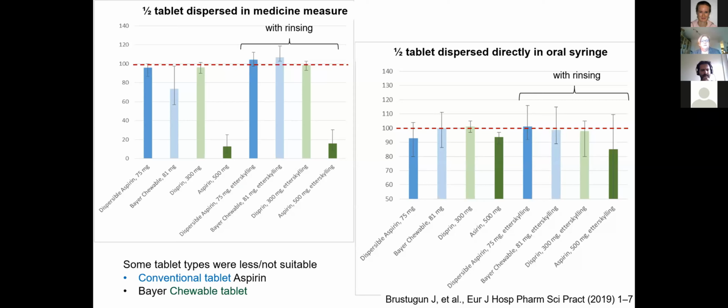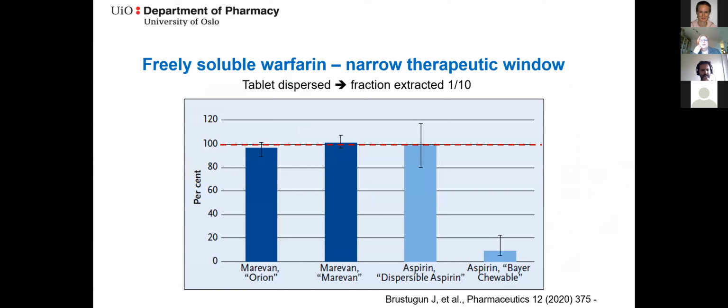However, in the chewable and conventional aspirin, we are below the pKa and the solubility is much lower. And then we thought, what about a drug with a very narrow therapeutic index? If we have so dramatic differences for aspirin, how will that be? And then we decided to look at warfarin because of the very narrow therapeutic index.